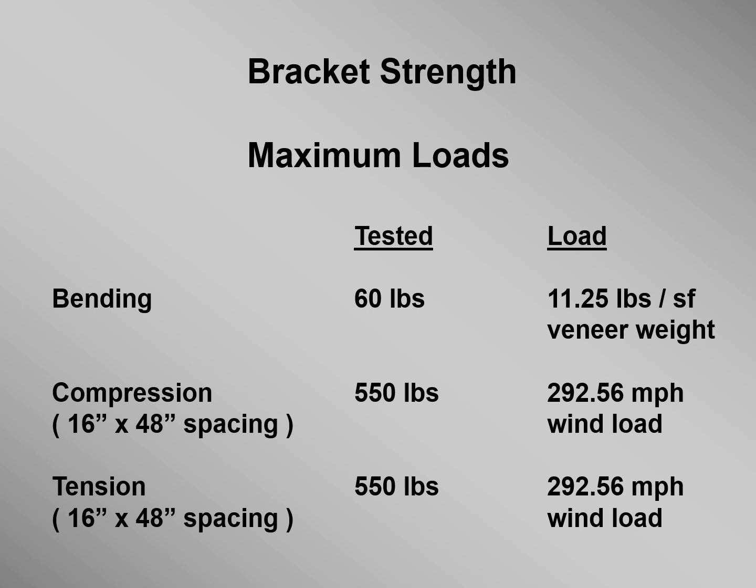The compression and tension loads of the Stand Off MPV bracket can withstand wind loads that are equivalent to 292.56 miles per hour. The highest wind speed ever recorded in a hurricane in this country is 190 miles an hour, which was in Hurricane Allen, which hit Texas in 1980.